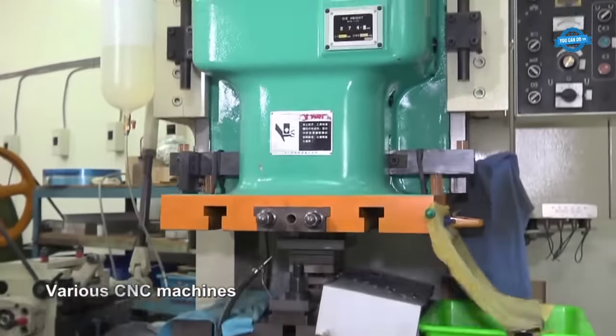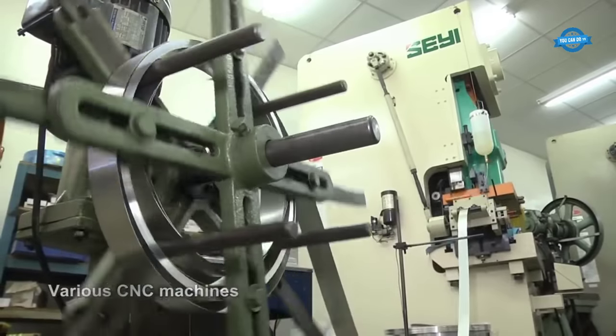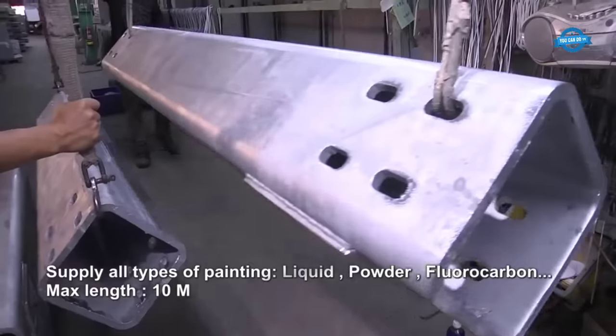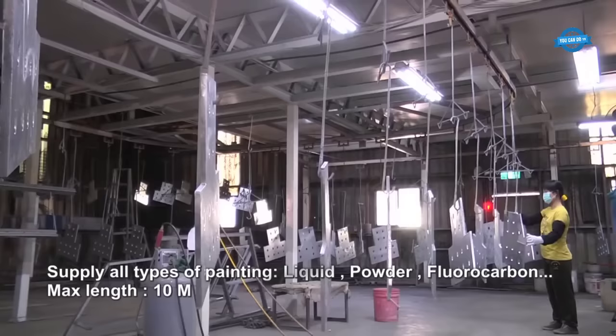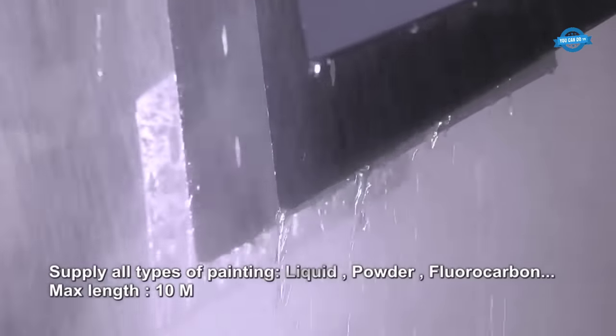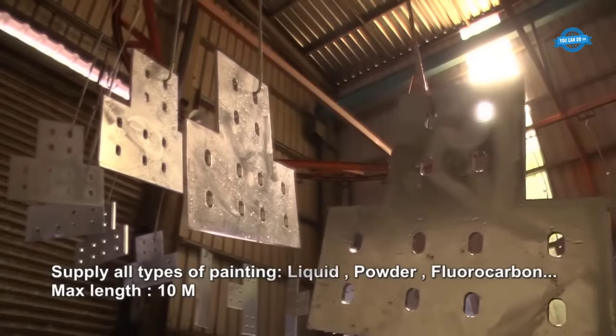The facility's capabilities extend to a variety of CNC machines that allow for customization and versatility in aluminum extrusion profiles. Additionally, the facility offers an array of painting options, including liquid, powder, and fluorocarbon coatings, meeting different aesthetic and functional requirements.